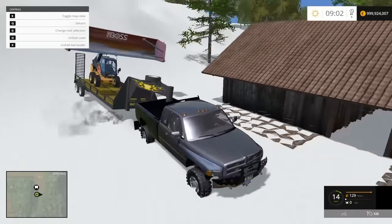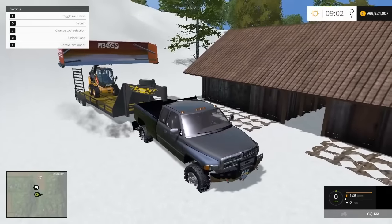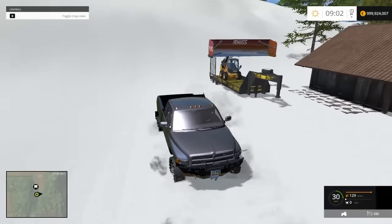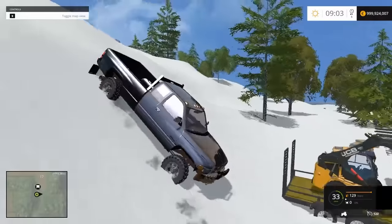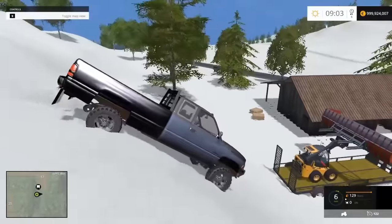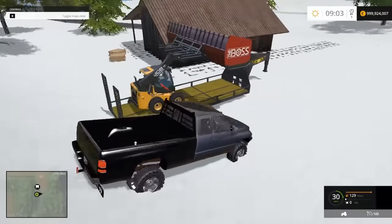Then I want to pull forward a little bit. Right there, I'd say, is good. Good enough. We'll unattach it, and then we'll probably head away. Oh, this Cummins just flies up the hill. Look at that. That's sweet. The Cummins is a freaking beast.